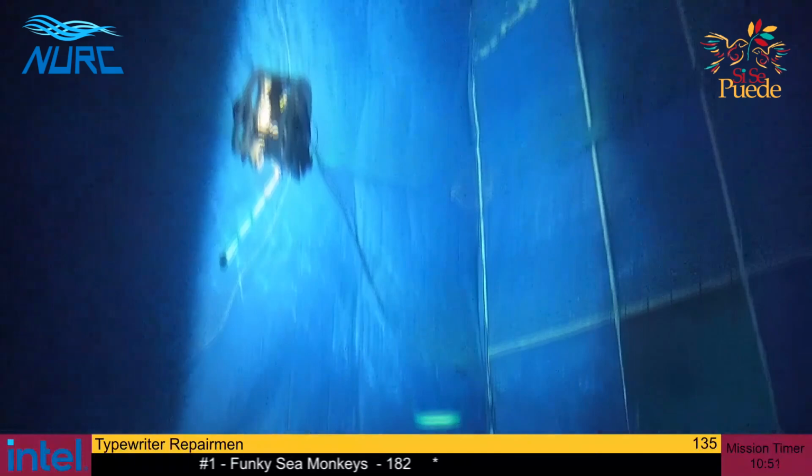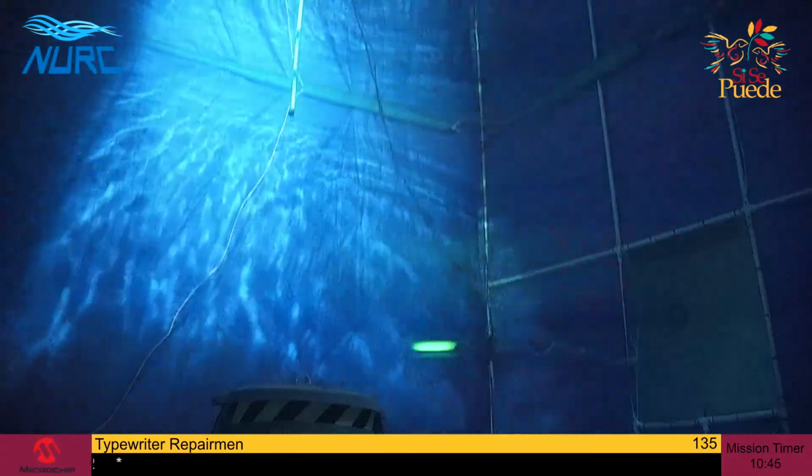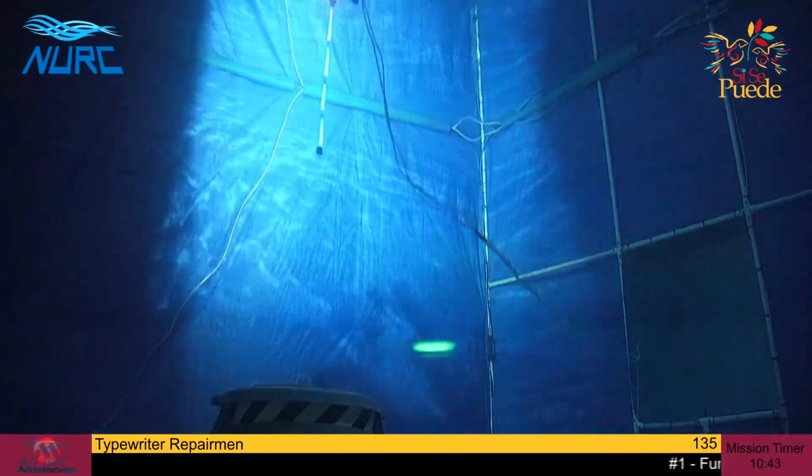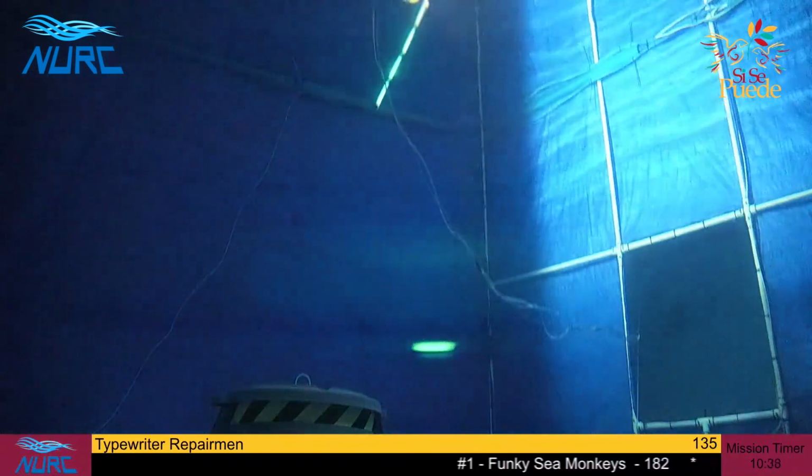We have another fuel rod rescued by the ROV. Another 20 points for that team. Looking at 135 for the mission so far, with about 10 minutes remaining.